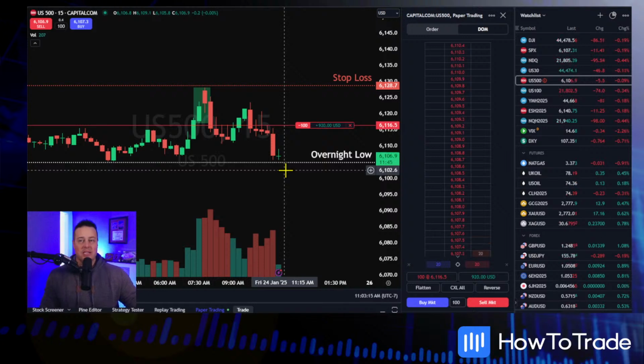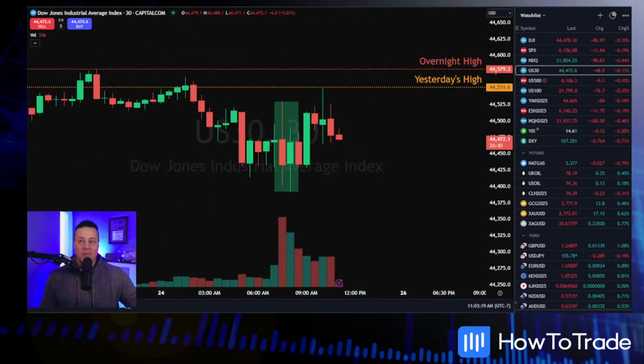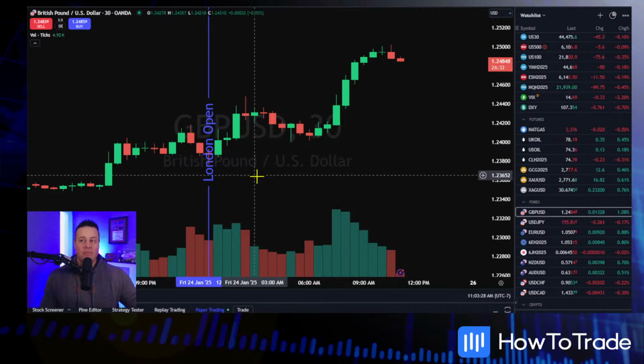So the process to trade this is very simple. We're going to run through it. We've also got a few trades set up that I want to go over and outline. This was a good looking one. We have a qualification rule that kept us out of trouble here on this US 30-minute chart. We've also got the Great Britain Pound USD.